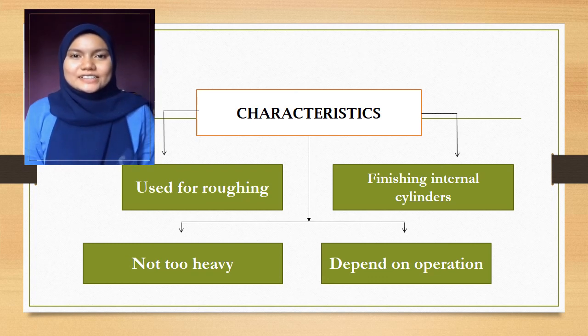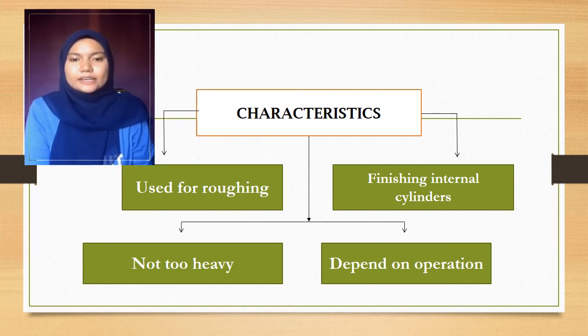Other than that, grinder machines are not too heavy. This allows us to do easy work. Therefore, we do not need to use a lot of energy to handle it. Lastly, the characteristic of the grinder machine depends on operation. Efficient grinding depends primarily upon the proper setup of the machine being used. If the machine is not securely mounted, vibration will result, causing the grinder to produce an irregular surface.